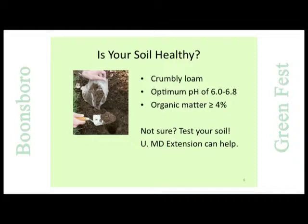So those are ideas. Things to look at on the test that say, yes, my soil is healthy, is that it's a loam, the pH is about 6 to 6.8, and organic matter of greater than about 4%. So like I said, if you put about 2 inches of organic matter in your top 8 inches of soil, you will be at about 4% organic matter in your soil.